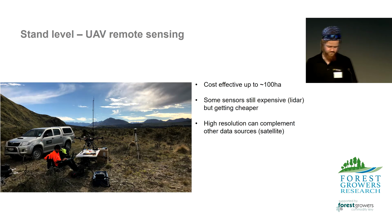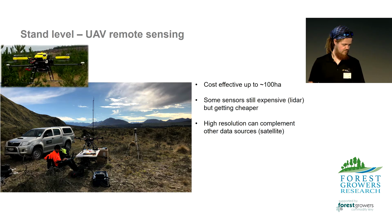At the stand level, arguably you need greater data, greater level of resolution. So UAVs can deliver that. And at Scion, about 5 years ago, we decided to delve into the UAV space, primarily to look at the rising ideas around using UAV LiDAR. So we purchased one of the first commercially available LiDAR systems for a UAV, and the biggest craft that we could find to carry it.